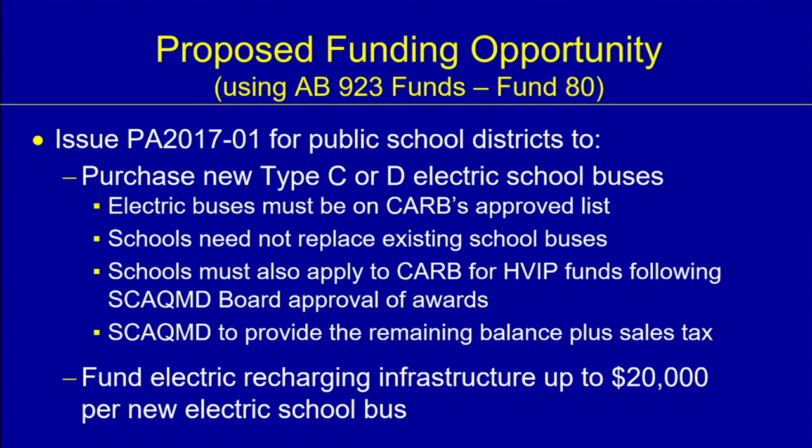We are requesting the board to support a new program funding announcement, PA 2017-01. This is to provide funds for school districts interested in purchasing electric school buses, ZEV school buses. We have restricted it to type C or type D electric school buses, and these buses must be ARB approved. They have to be on the ARB approved list. As of now, there's one bus that has been approved, the type C. We are hoping by the time the announcement hits the street and the applications come in, there will be more on the list.